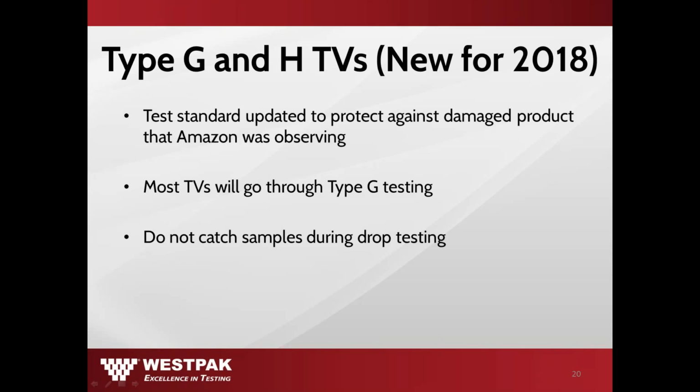For drop testing in this sequence, we do not catch the TV samples. This may seem extreme in some cases, but it most closely resembles the worst case scenario seen during shipment.